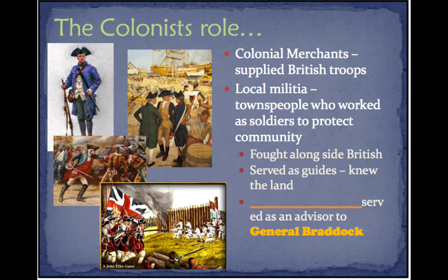This is where Washington gained all of his military experience that he will use in just a short time against the British as the commander of the Continental Army. Other militiamen served as guides since they knew the land. All right, your blank right here should say George Washington served as an advisor to General Braddock.